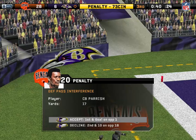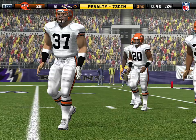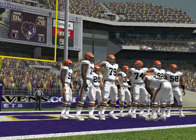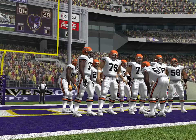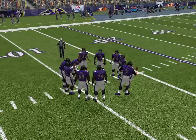Now, who are they going to call the penalty? Pass interference on the defense, number 20, first down. If there hadn't been any interference, it might have been a touchdown. Yeah, but they gave him the ball on the 1-yard line, so they're only delaying the inevitable. So following the penalty, it's first and goal.